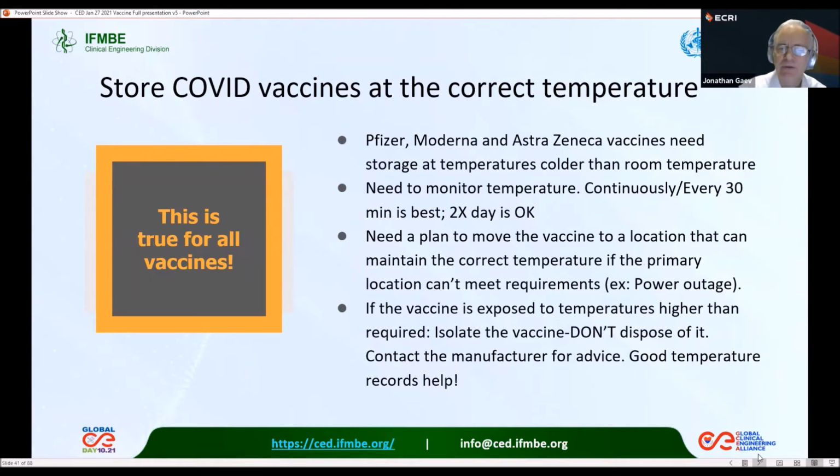Now, all vaccines have to be stored at a certain temperature. Pfizer, Moderna, AstraZeneca, they all have to be stored at some temperature that's different than room temperature. So if you're storing something at a specific temperature, it makes sense that you would have to monitor the temperature. When I say monitor the temperature, ideally you would monitor it very regularly, let's say every 30 minutes, and have an automatic log. If you're not able to do that, measuring it a couple times a day, let's say the beginning and the end of each shift, would be satisfactory too.